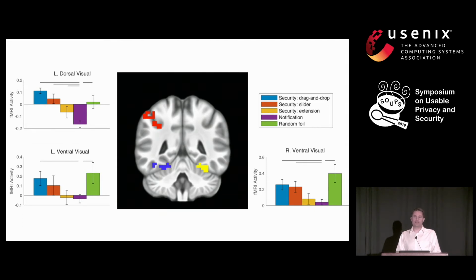And this is also interesting. We see that there is more generalization for those security messages that share the same mode of interaction, which is click to dismiss, compared to those messages where you have to do something that's different or out of the norm, like dragging and dropping or swiping. And just that very simple change, even though it doesn't really slow down the user's workflow, it actually does make a significant difference in the amount of generalization that occurs.